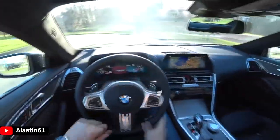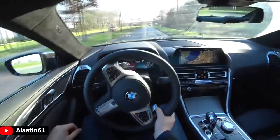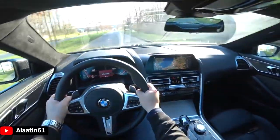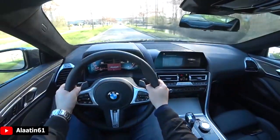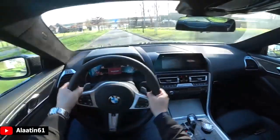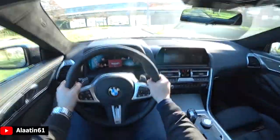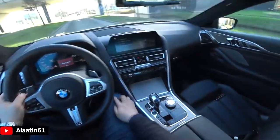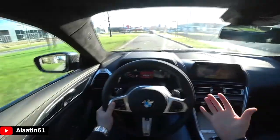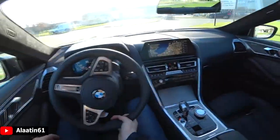The seats are very comfortable. You have the cooled function. You can talk to the car. Hey BMW. Hello. What can I help you with? Turn on heated seats. I set the seat heating at the driver's seat at level 1. It has 5 different colors for the ambient lighting. You can also choose dual colors.